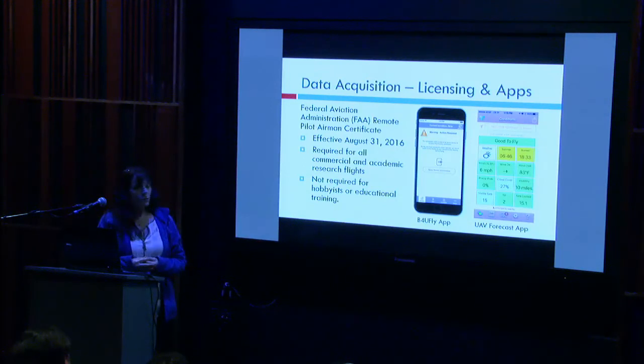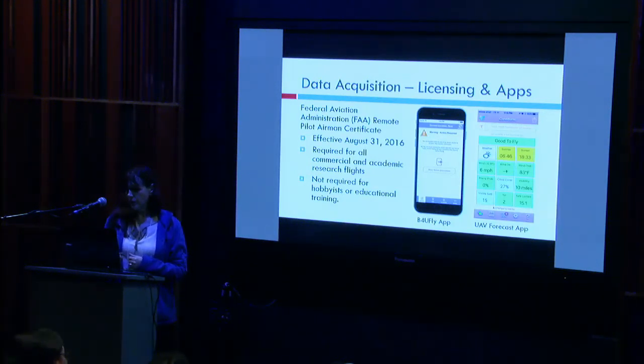So the apps that I use are the Before You Fly app, and I also use UAV Forecast. I find them to be very easy to use. I have AirMap, but it's a little bit more difficult, I've found, so I don't use it as much.